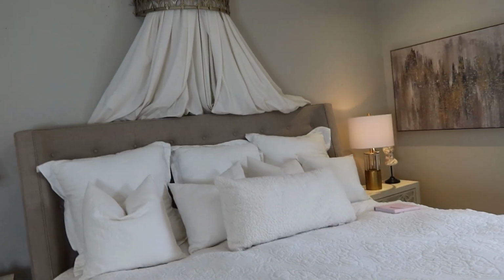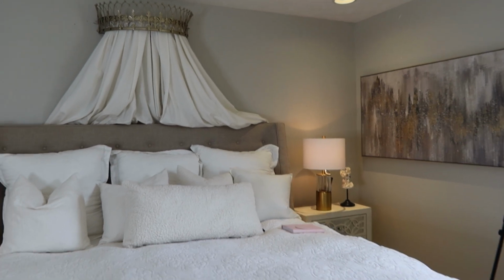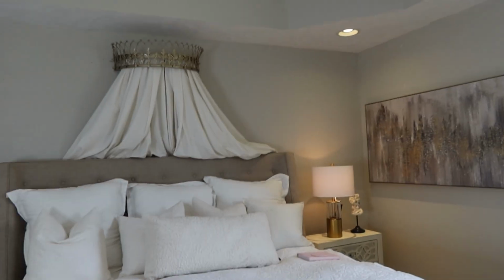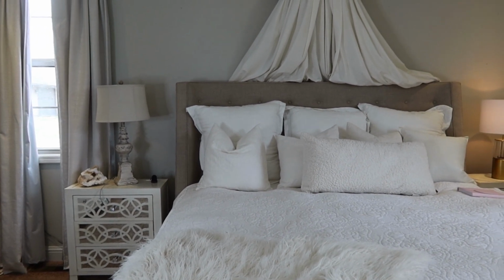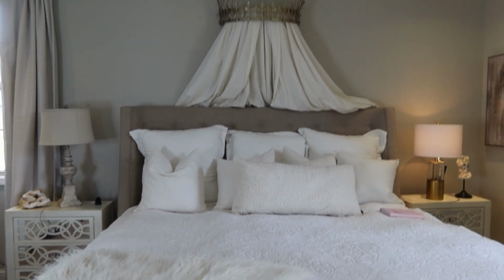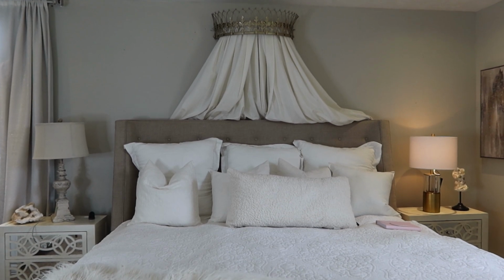So there is the new lamp. I do like this. I like the shape of the shade as opposed to the shape of that shade. This is a much smaller lamp, so I don't know. It's hard to tell.